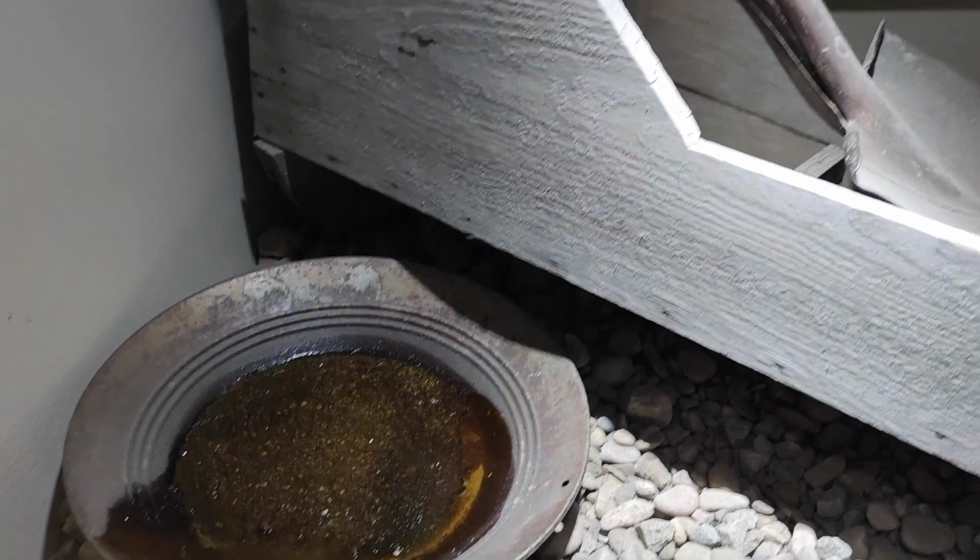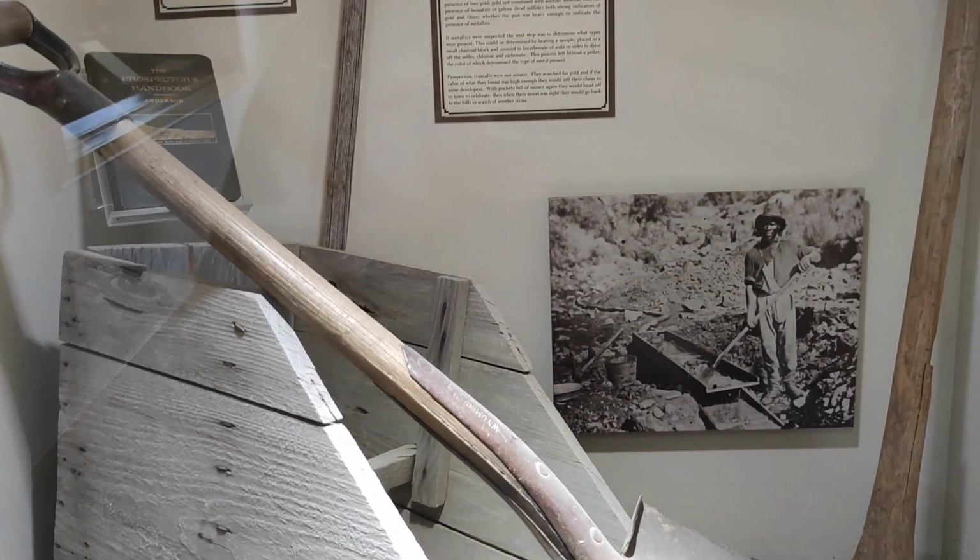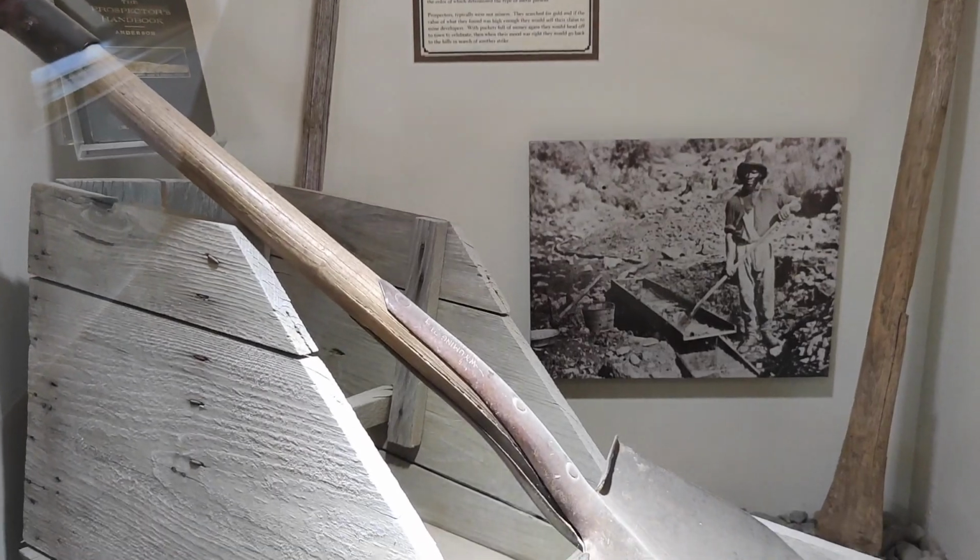So if you wanted to make real money, forget digging in the dirt all day. You want to be a prospector. A prospector and a miner are different things. A prospector is the person who finds where the gold is going to be. Now we kind of talked about that with the layers of the rock, but they would look for things like the color of the rock, the general layout of the valley, all these different factors.